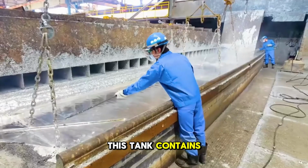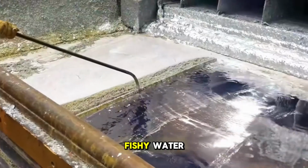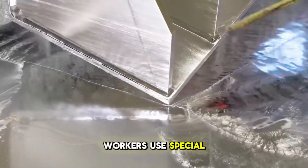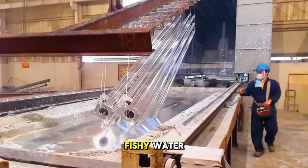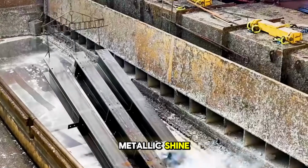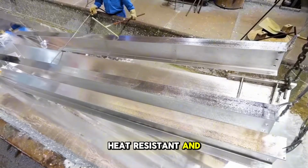This tank contains molten zinc heated to 440 degrees Celsius. The steel is dipped into the molten zinc to form the coating. As the zinc reacts with the air, workers use special tools to continuously scrape off the oxides floating on the surface of the molten zinc. A few minutes later, the steel emerges, glowing with a metallic shine. This marks the completion of the galvanized steel, which is now heat-resistant and corrosion-proof.